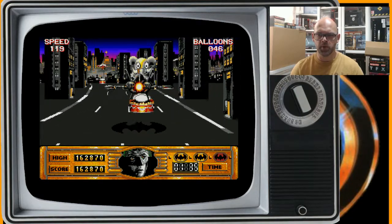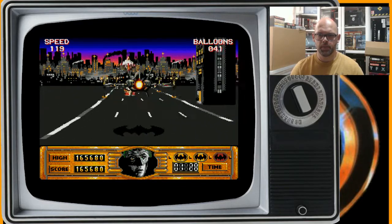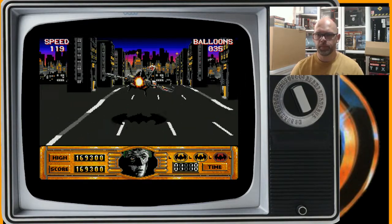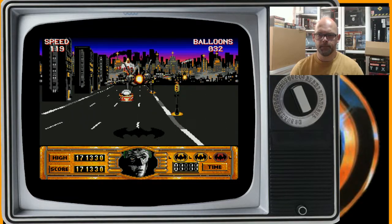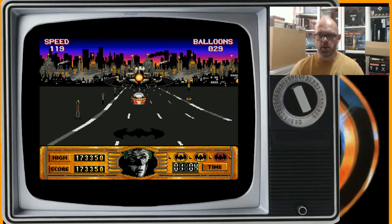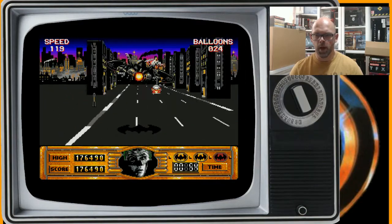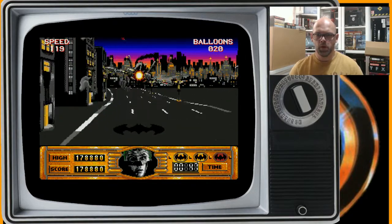Got a minute and a half to knock 46 balloons out. Is that even possible? No, what are you doing, you Wally? It's probably only doing about half the speed he can do. Seconds to go. Got to knock a balloon out every 2 seconds at the minute, which ain't easy.